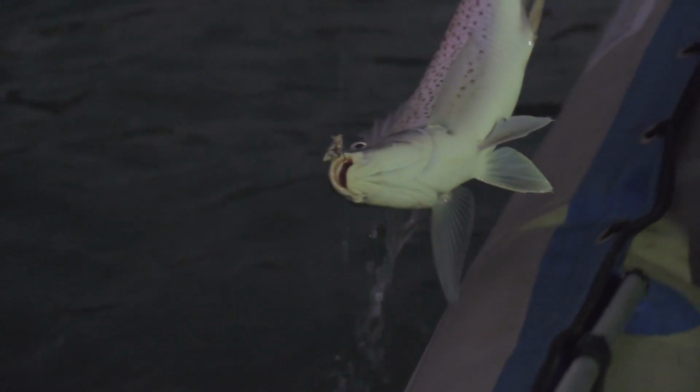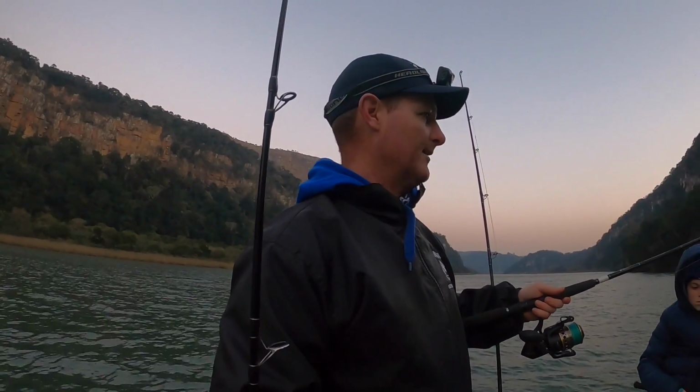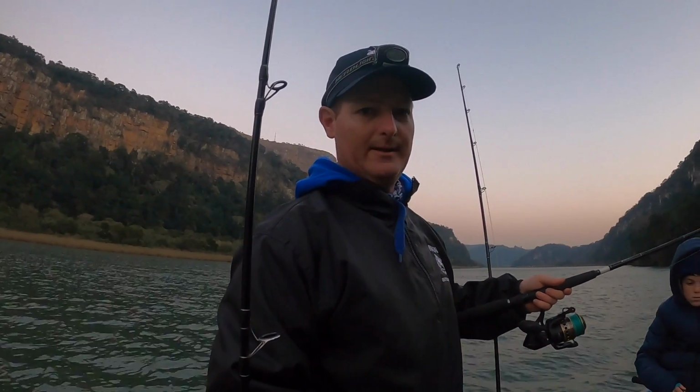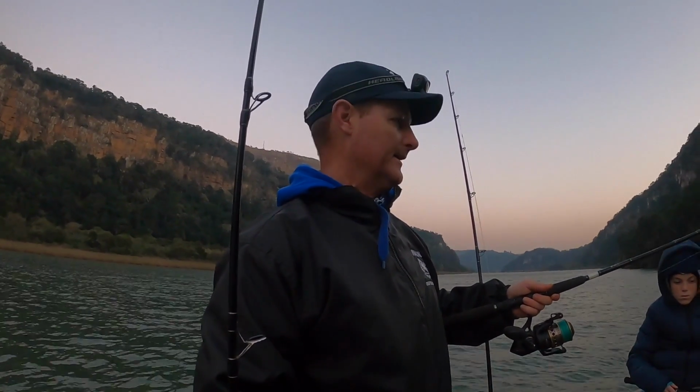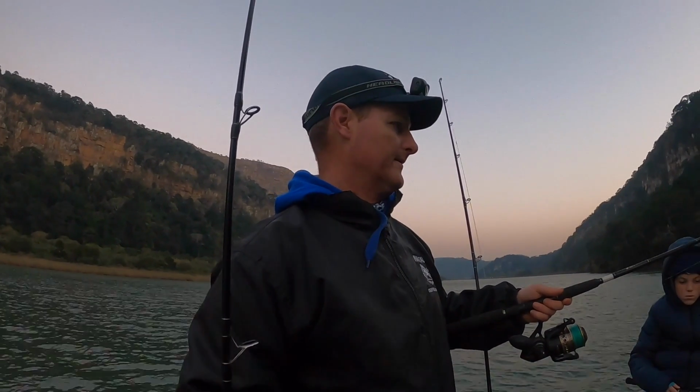Lovely fish. Got one live bait here. Someone left us one in the net. Got one live bait out here. The tide's just starting to turn now, so it was pushing. It's just come high now, and it's going to start turning and start going out. So we're hoping that we're going to get the bites around on that turn.